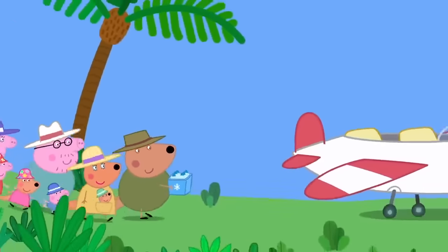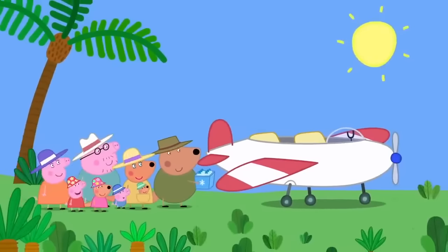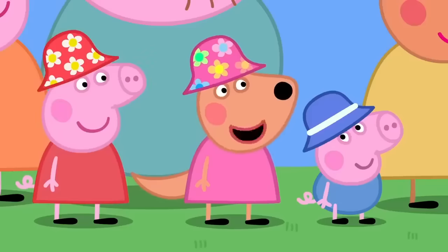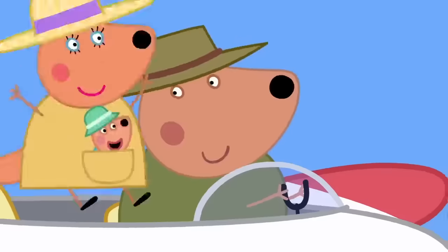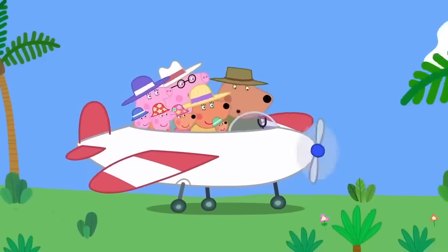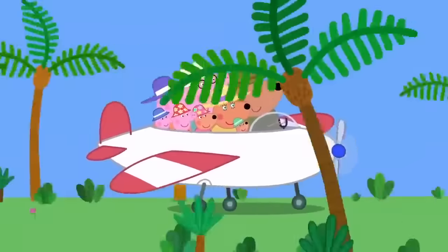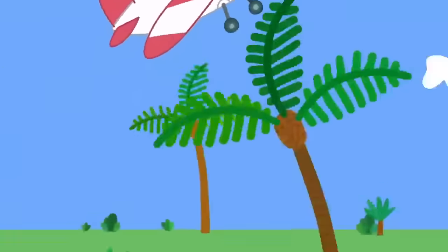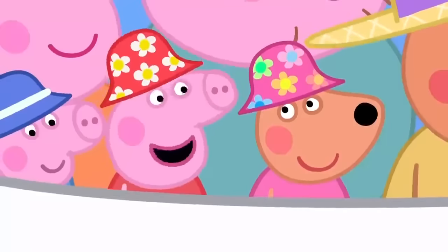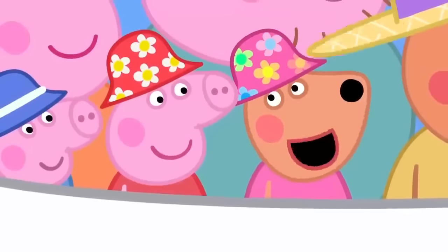The kangaroo family have an aeroplane. Wow! You have a plane! Yes, we're going to fly to the picnic spot. All aboard! Everybody ready? Yes! Then let's go! Where are we going for the picnic? To a special place in the outback.